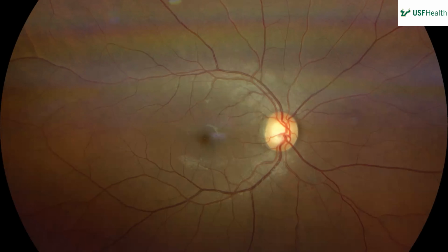Okay, so media looks clear. Nerve, maybe mildly pallorous, like a 0.7 cup disc. Vessels inferiorly look a little stifled. Some of the vessels look a little stifled. Maybe a little bit of some sort of perivascular exudative material inferiorly, and also on the inferior mac, maybe some exudative material there as well, right around the vessels.